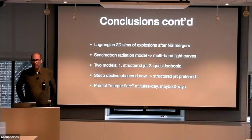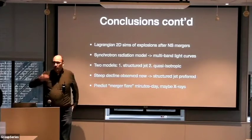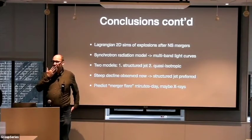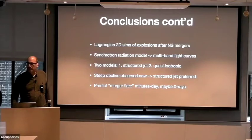All right, we have time for a few more questions. So it seems like the mean density was somewhat of an important parameter in these jet outbursts. And I wonder if you've thought about including a clumpy medium rather than just the uniform density.